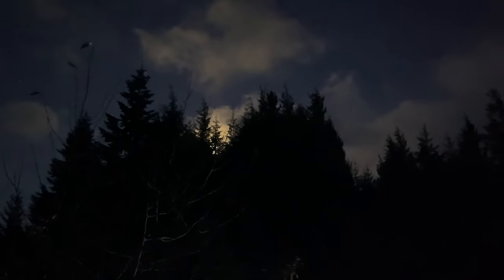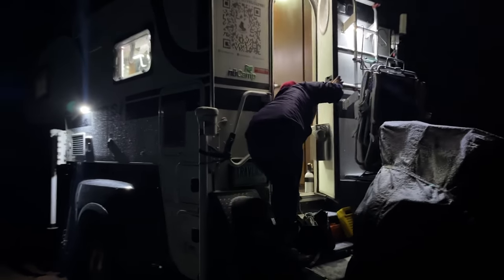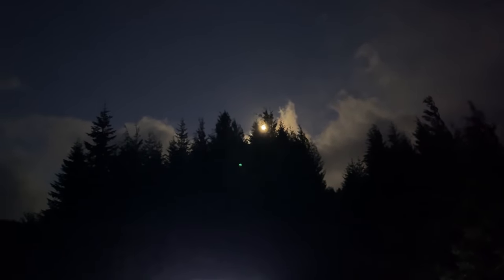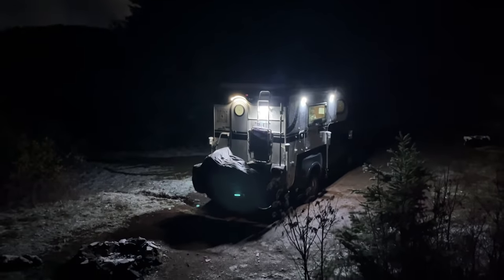There's beautiful road up there. You can't really see it, but no, you can. Look at that. Wow. A little snowy and slippery, not too bad.